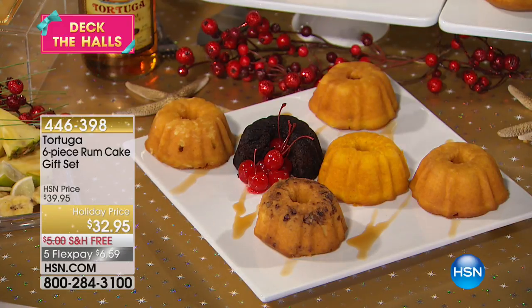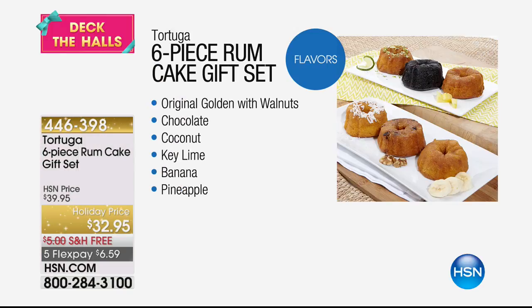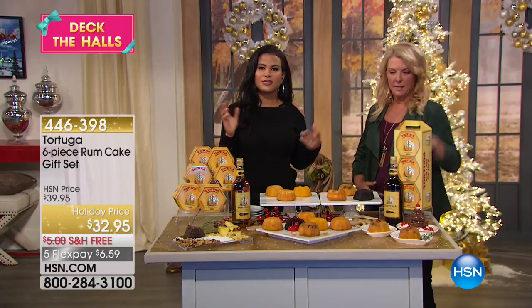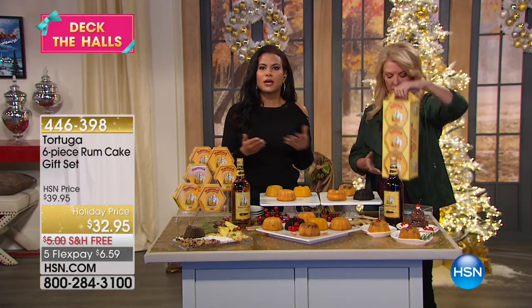It's so amazing. Do you have any samples? Please give me some. All right, let's explain the six flavors that we're getting in this set. We're getting the chocolate, the Golden Original, award-winning year after year, coconut, pineapple, banana, and key lime. This is the best opportunity at this price to try all of these wonderful flavors. What a great gift on its own in the tower, ready to go, stick a bow on it, or separate it, and you have six gifts knocked out of the way.